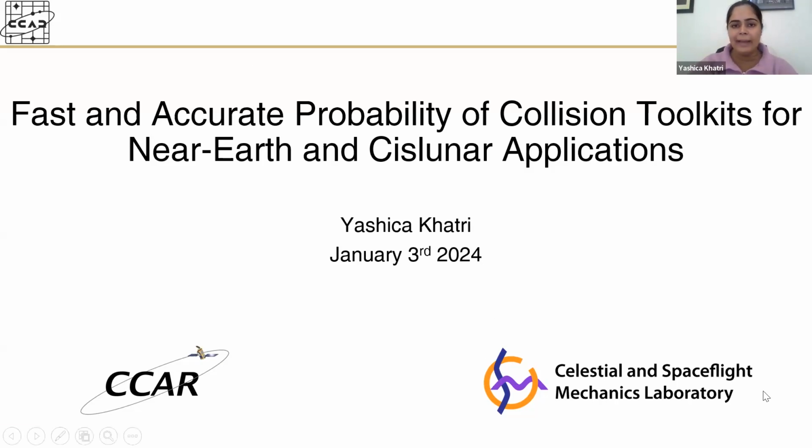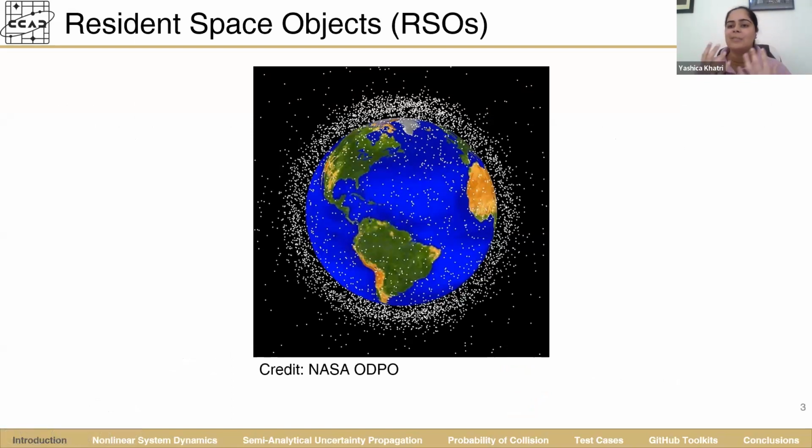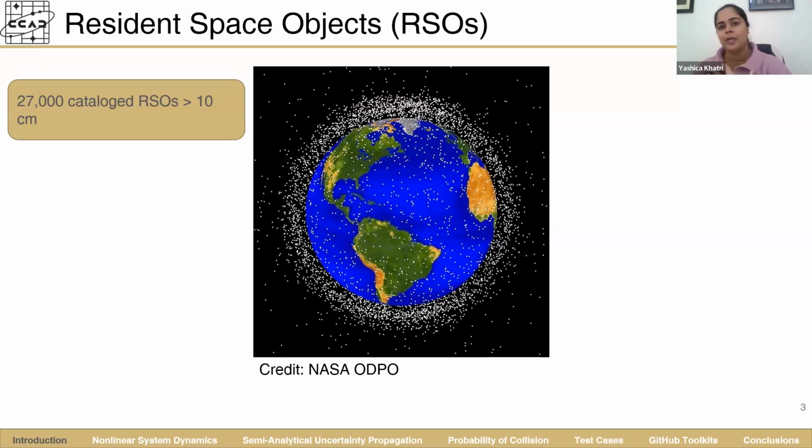Okay, let's start with why it's important to study space situational awareness, which means just being aware of the objects around you and objects that are occupying the same space, so that we can avoid collisions and maintain safety and sustainability in space as well. So why has this issue become more important in recent years? In near-Earth space especially, we have over 27,000 catalogued objects that are greater than 10 centimeters in diameter, and they are ever increasing. We have launches almost every day at this point, with so many constellations, small sats, and general rocket bodies, debris, and everything else that has been increasing the count of these resident space objects.